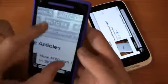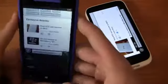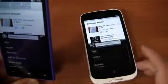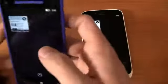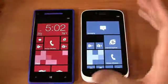And I can swipe away to remove the notifications, but again, pinch to zoom responsive on both of these devices, and to access tabs on either one, it's an easy fix. You just come down here, shift this one over into portrait mode, and come down here and access tabs, and you can see a bunch of different web pages at once, which is really, really nice. Now we'll go to messaging as well.